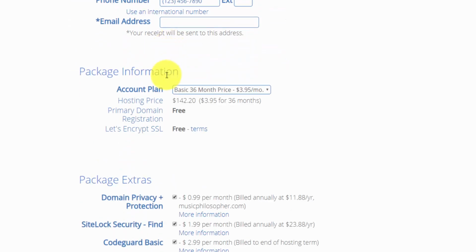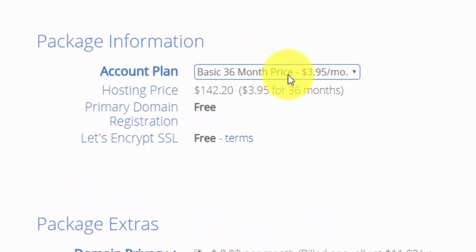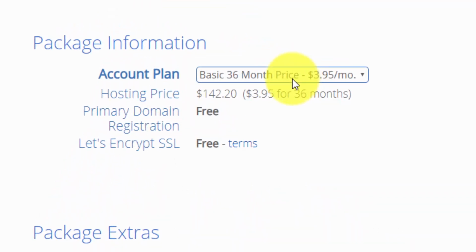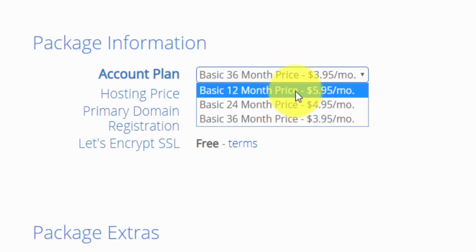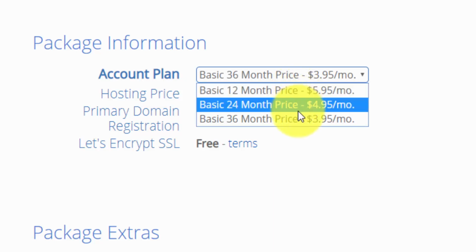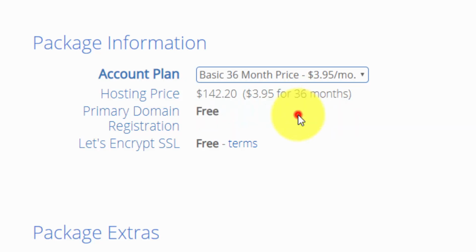If we go down here, this is our package information. So they have you set up with a 3-year term, 36 months, and that's going to give you the best monthly price. So you can choose between that, a 2-year term, or a 1-year term. This is completely up to you based on what you can afford right now, but I highly recommend going for the longest term possible just so you can lock in that low monthly price. And so that's what we're going to do today. I'm going to go 36 months, and that's $3.95 a month.